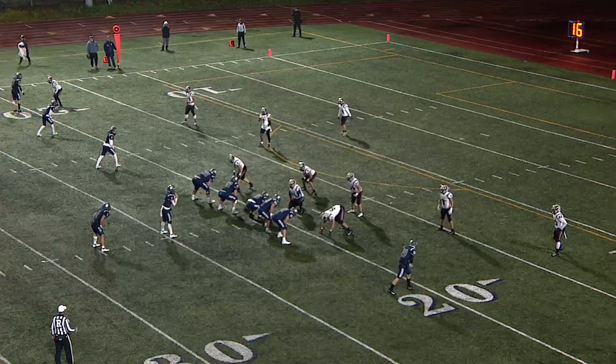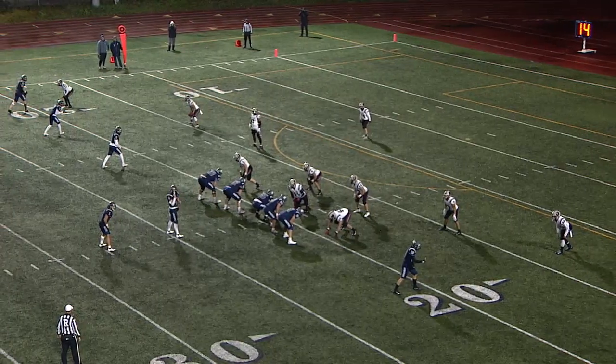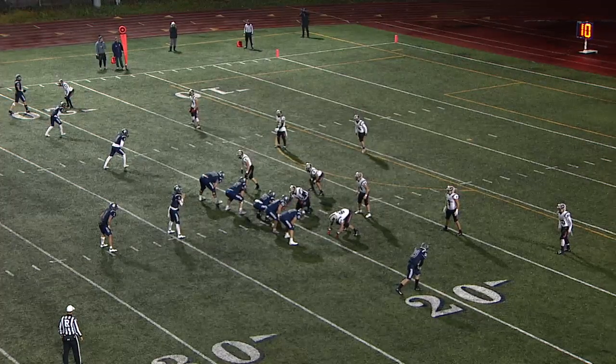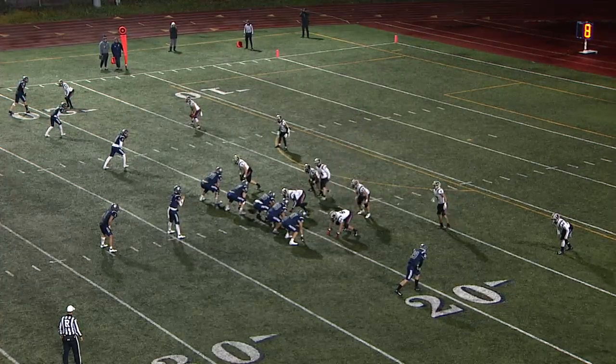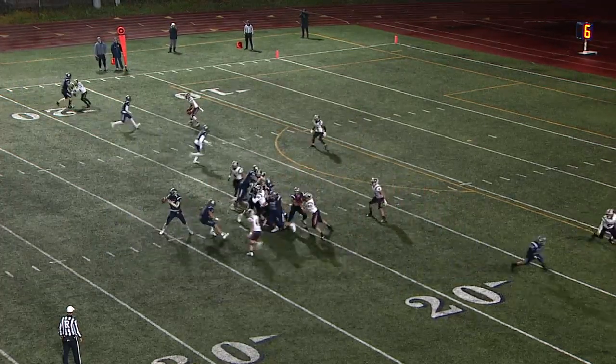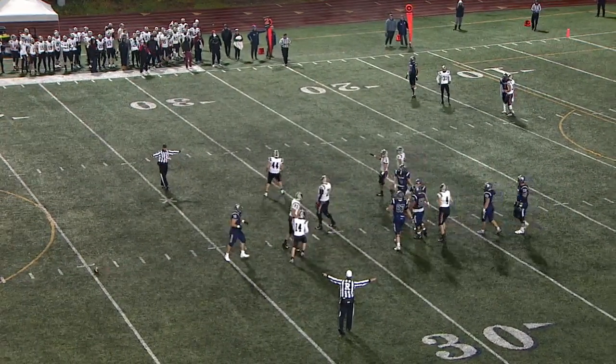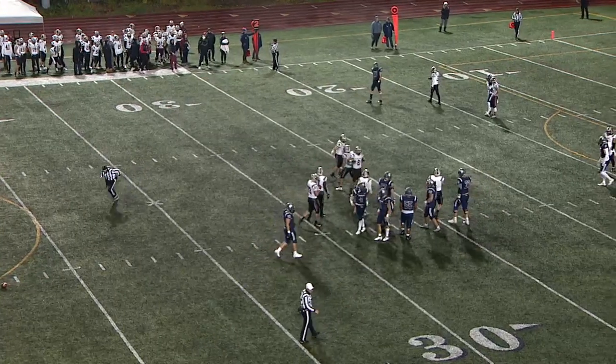Okay. So second and 10 from the 20. Blocked at the line, knocked down. Yeah, they're starting to heat him up a little bit. They're starting to bring the blitzes again.